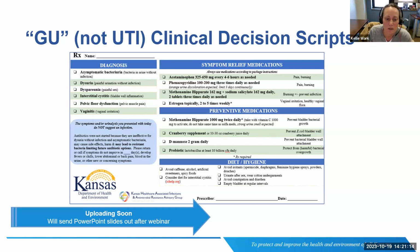I'll talk to them about starting methenamine hippurate. But also on the bottom, there are dietary and hygienic discussions, things to avoid like caffeinated foods, spicy foods, etcetera. So this is a physical pad, or you could do a PDF and provide it in the visit. But what I've done is just have them be notepads and then provide them to the patients. They really like it.